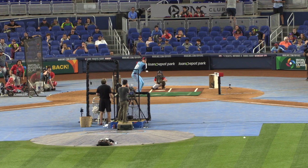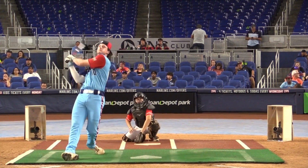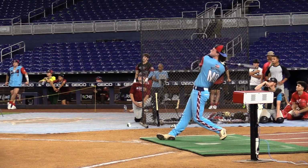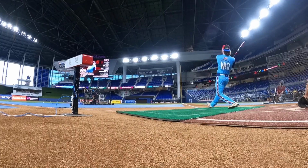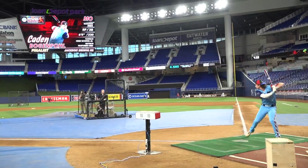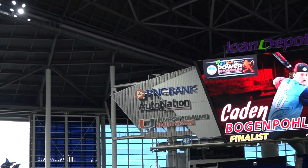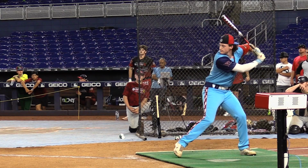Hey, truly the most impressive player we had was a 6'5" power-hitting lefty from Missouri named Caden Bogenpohl, who was our featured world champion. I mean, he's 6'5", he's a 6'7" runner, throws 94-95 from the outfield, and that projectable frame can easily hold another 15 to 20 pounds, and it reminds me a lot of Corey Seager.